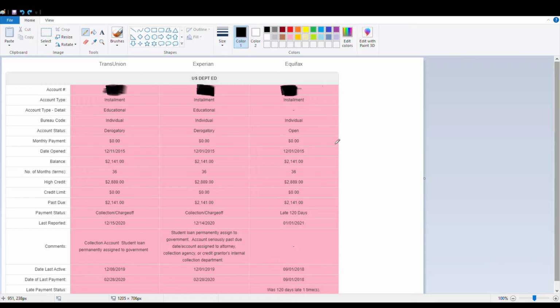So what I have here is a report from one of my clients. I had to block out the account number to protect the identity of my client and show respect. But this is a student loan, as you guys see, U.S. Department of Education.